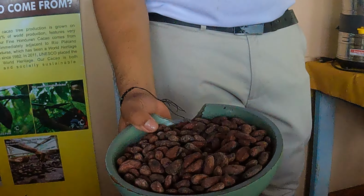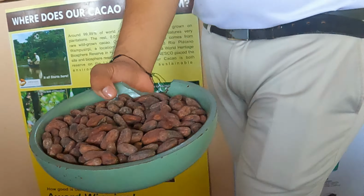Now, this rainforest is located on the northeastern side of the country, and it is so big that it is considered a lung not only for the country, but for the entire world, all right? Now, the first thing that we do here on the island with the seeds, already fermented, is roast them. And these right here are freshly roasted cocoa seeds. See that? Some of them even look like almonds. Look at that. This is after fermentation and after roasting, all right?